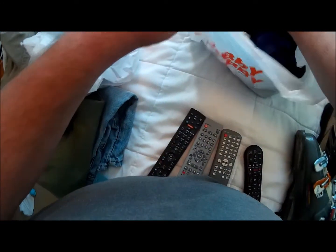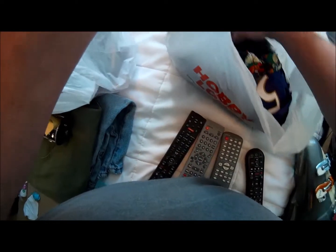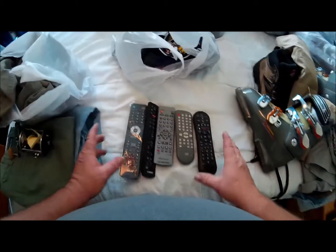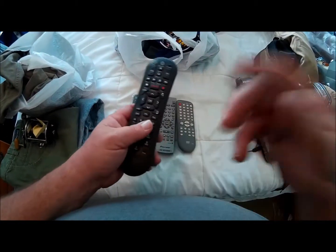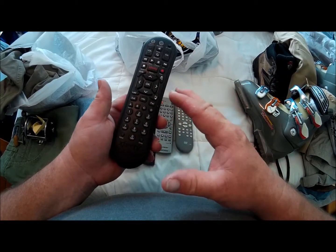I think I got one more in there. Yeah. Okay. So, these were 50 cents a piece. Now, this was a bomb. I had never heard of this one before. This was Xfinity, which I didn't know, down in Florida.